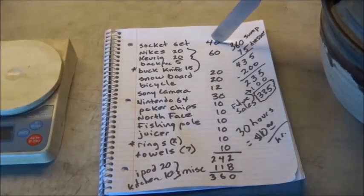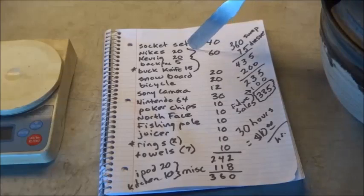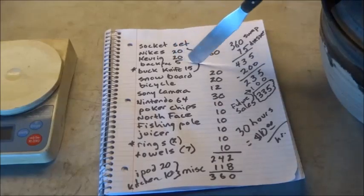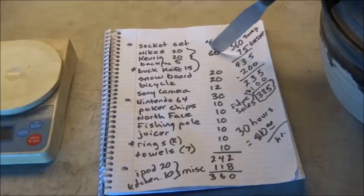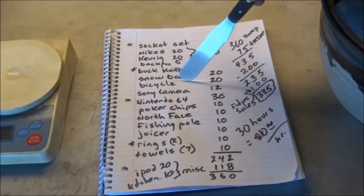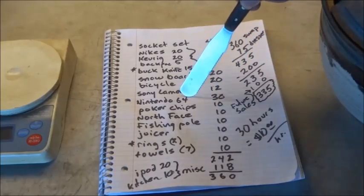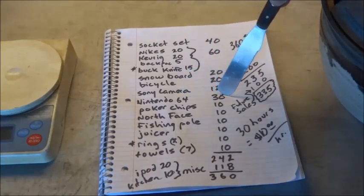I sold that socket set for 40. One guy bought a pair of Nikes, a Keurig, backpack, and a buck knife for a total of 60. Snowboard 20, bicycle 20, camera, a Nintendo 64 system with 3 games 30.